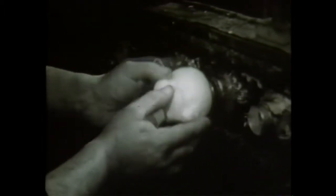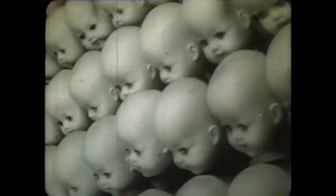A doll is made head first. The soft plastic head is pulled from its baking mold, and when it is squeezed, it will always spring right back into shape. Then the heads are put on racks and sent to the makeup room. Look, they're passing a rack full of arms coming back. My goodness, but things happen around here fast.